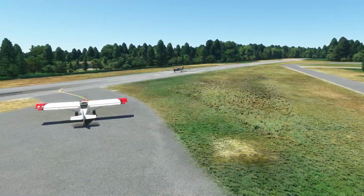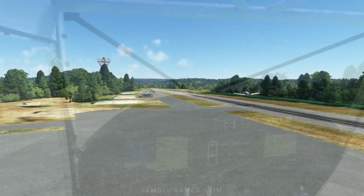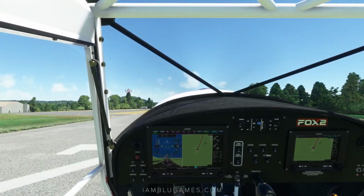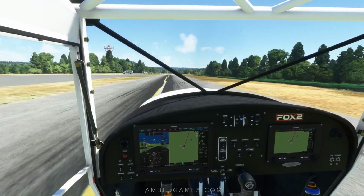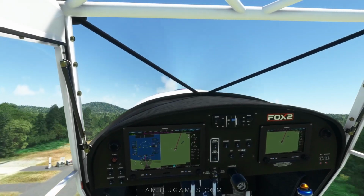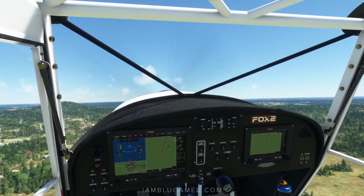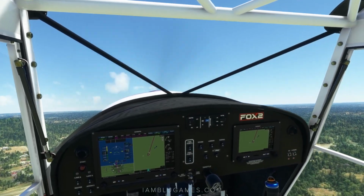Making our almost base for touch and go on runway 02. Salem traffic, Kitfox 16 Bravo, taking off from runway 2 Salem. Departing north. And we're up. That was fast. Salem traffic, Kitfox 16 Bravo, straight out, passing 1000. Salem, let's call. Ooh, it's bumpy out here.